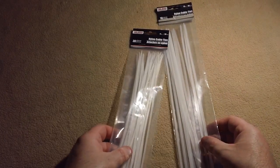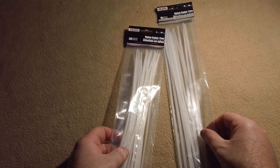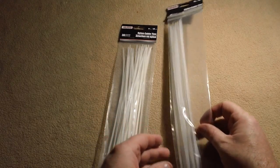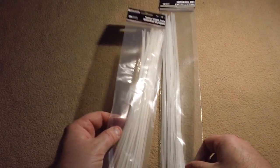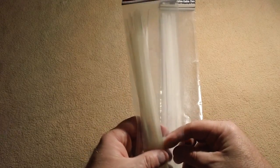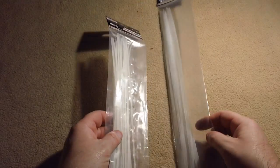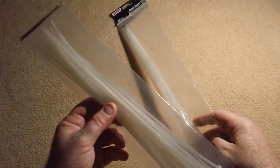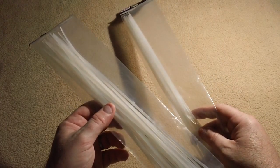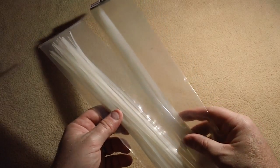Let's see here, some zip ties. I got 2 different sizes of zip ties. These are 11-inch, and there's 30 of them, and these are 16-inch, and there's 16 of these. These will not be used as restraining devices. These are just way too small, and they don't work for that. But they are good for when I go out in the field and do videos, and I want to attach my camera to a tree or some other thing. These zip ties work really well for that, so I like having zip ties around.